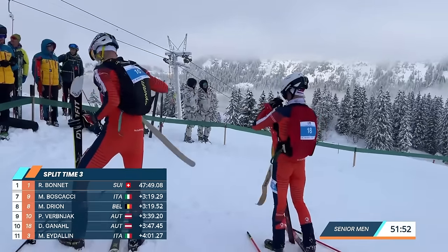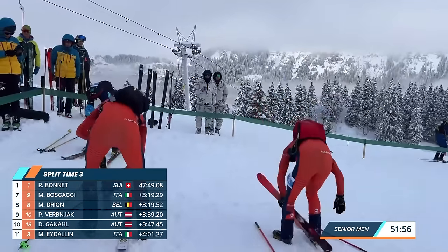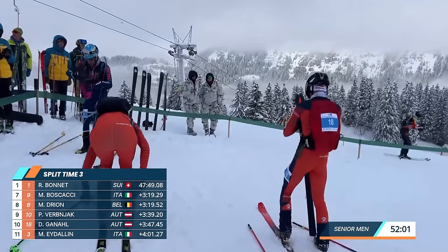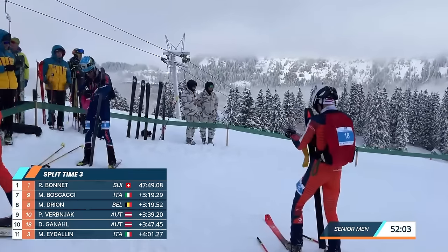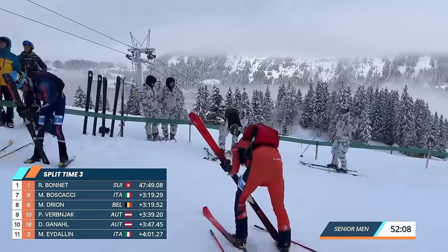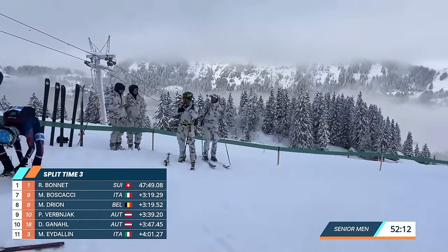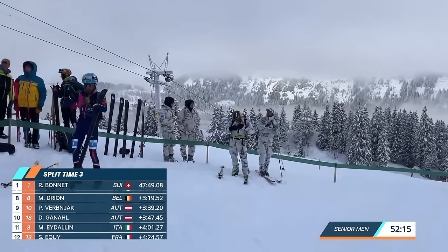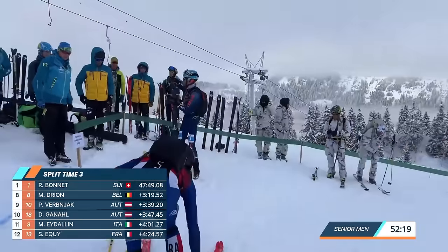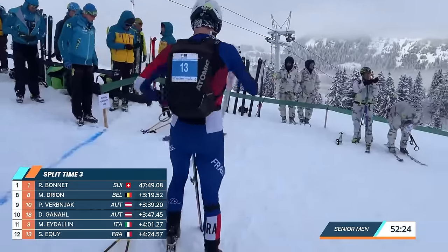But today, with the conditions and also the too technical downhill, it's difficult for them to be fighting for the podium. And Paul Vergniac in 9th position, the first under 23 man, really doing a great race today. I don't know if he already went into the top 10 in individual races, but I think it will be the best result for him. Oh no, last year in Tromsø he went 5th during the individual race, so it will be his second best result, but still a great performance for him. And at a European Championship, so there's more prestige there as well.